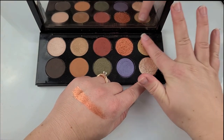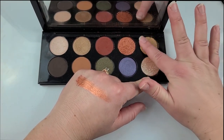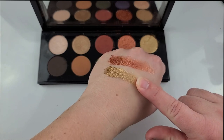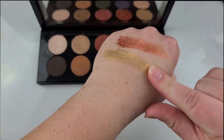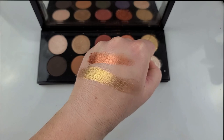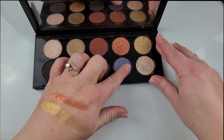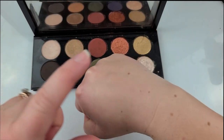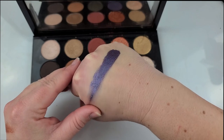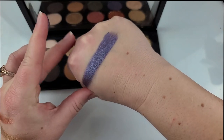Next we have Jubilee. And this one is broken in my pan. And I am working on figuring out how I can repress it, so stay tuned for that. But until then, I can still get a swatch out of it just fine. Blitz Violet Orchid. It looks like I'm white knuckling it, but I'm just swollen and bloated from the exercising.